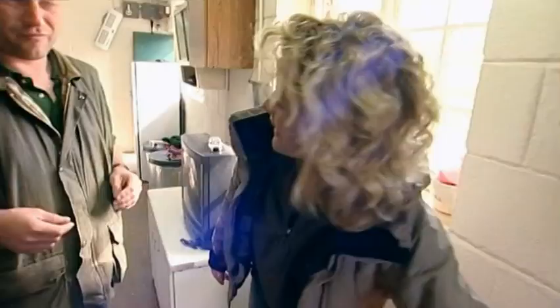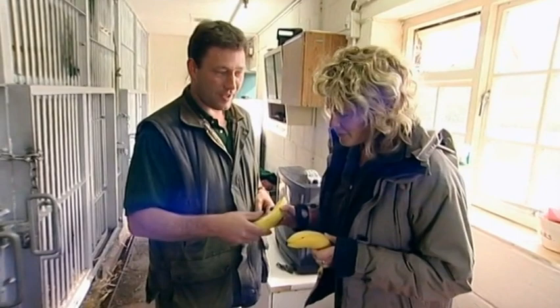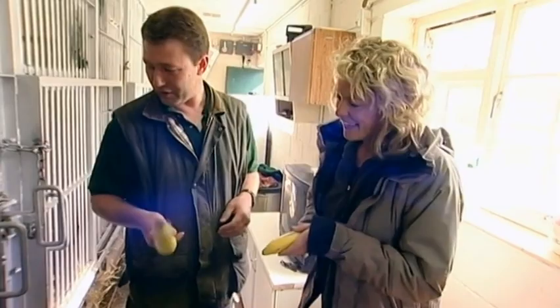Bananas? Bananas. Just a good morning treat, really. Am I allowed to give one to Nico? If you're very careful. If you hold it right on the end. Right on the end there. And just hand it to his mouth, I think.